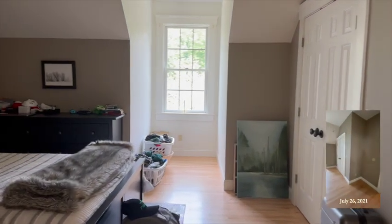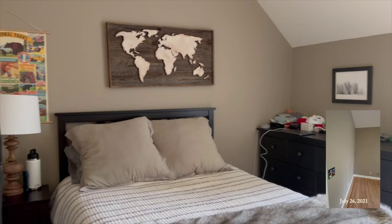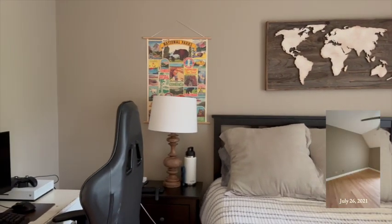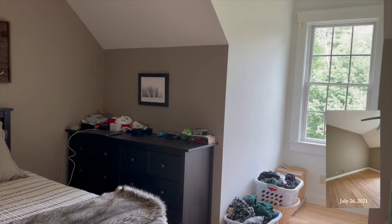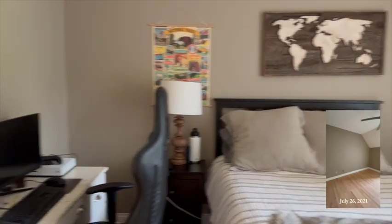This is Cooper's room, it's a nice room. He just really doesn't like the color of it. Again, we just brought his decor from our old house. He's ready for a more grown-up look to this room. He's almost 13, so he's definitely ready for it to look more like a teenager space versus a little kid space. So that is certainly on the list.